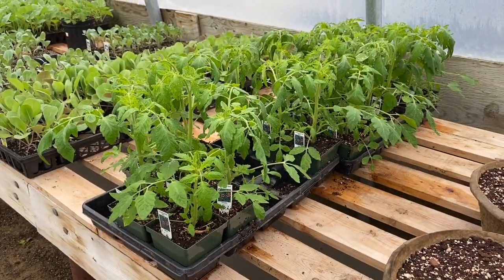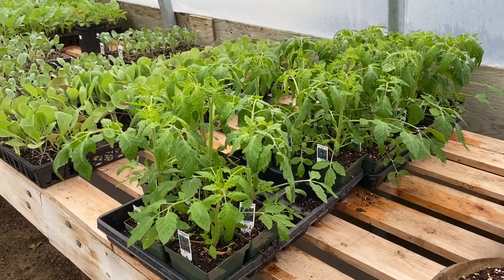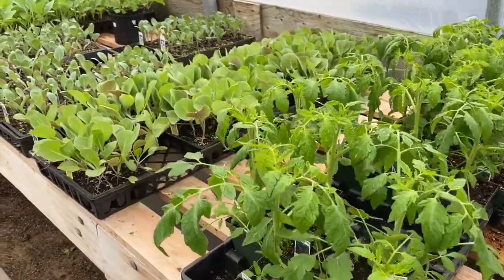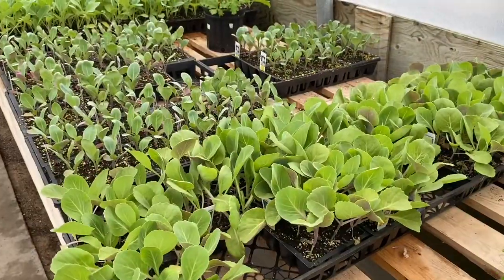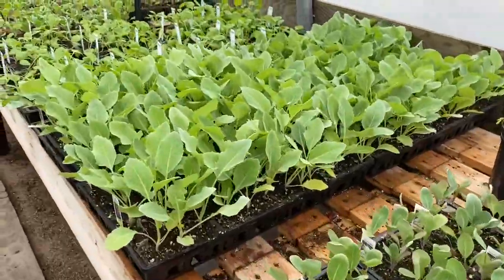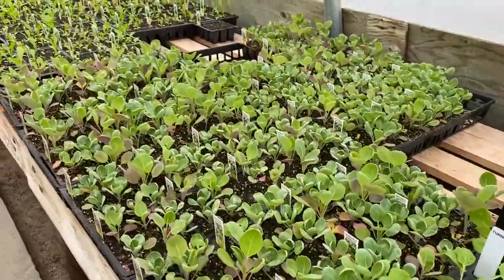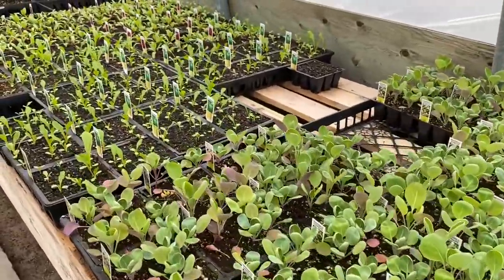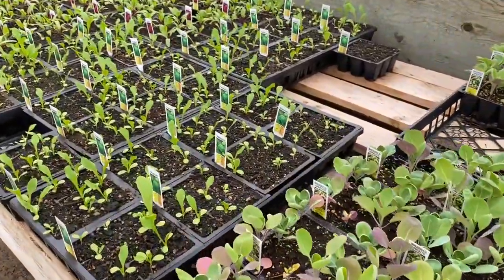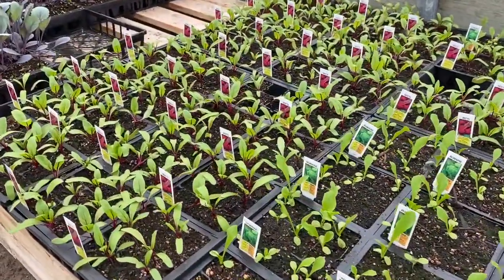Here are some 4-inch tumbling tom tomato plants, looking very strong. And we do still have a few cell packs of some vegetables. We've done a few seedings on some of them. Romaine lettuce, this is our third seeding, I think it is, on this. And our beets, third seeding on that, I believe, as well.